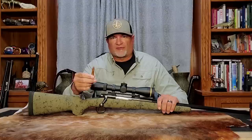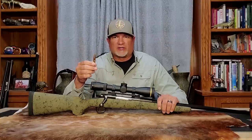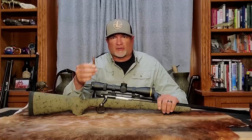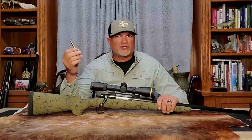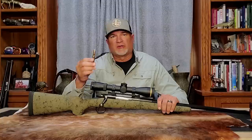When you look at the performance per grain of powder burned, the 35 Whelen is pretty much unmatched in the cartridge world. From an efficiency standpoint, it's an extremely unique cartridge in that regard. But it's not a corporate cartridge that was created for profit. Benchrest shooters don't use the 35 Whelen, and it's not suitable for shooting animals out at 800 yards and beyond. So for now, it's just doomed to linger in obscurity.